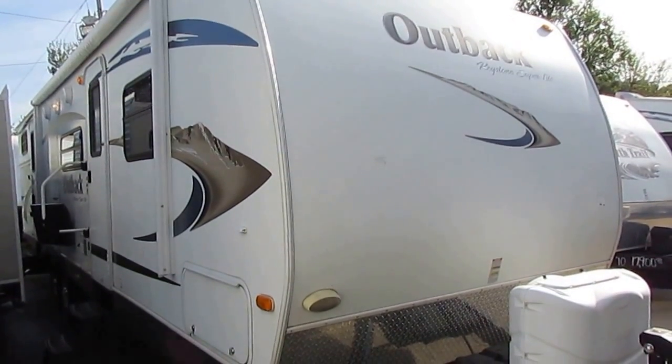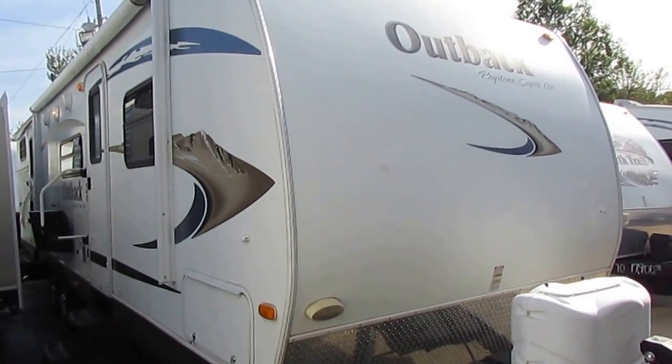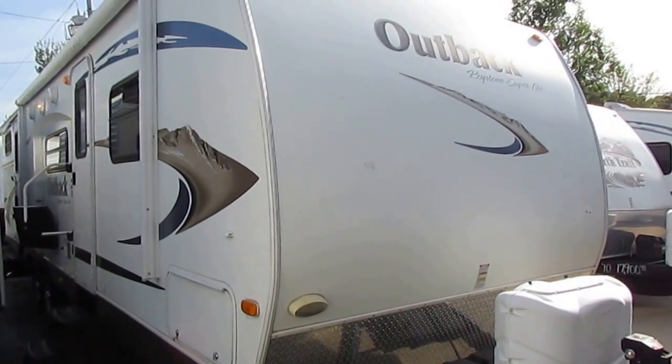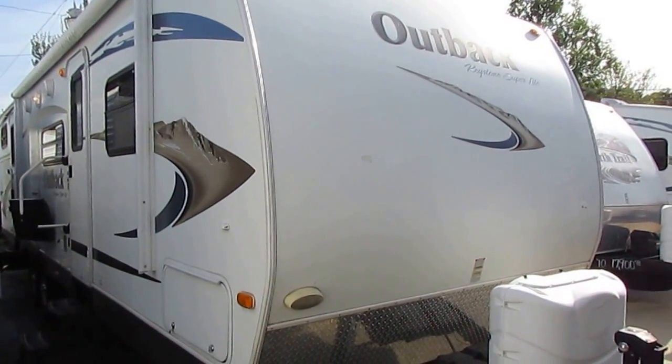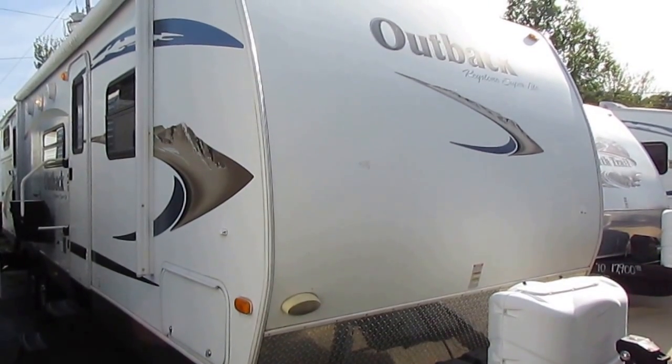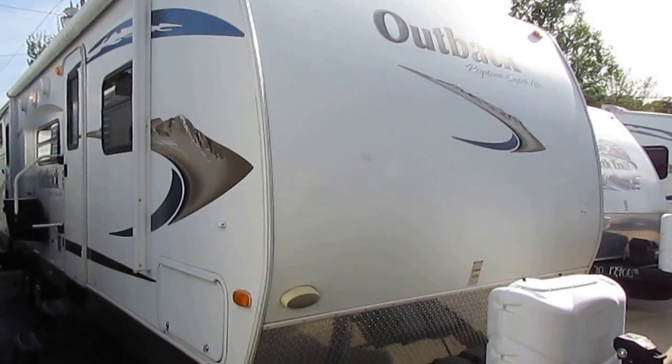I'm about to show you one today, folks. It's going to be gone in a few days. This is an absolute bargain on the ultimate family camper. This is a 2011 Keystone RV Outback, model number 312BH. Outback, of course, one of the best-selling travel trailers of all time.